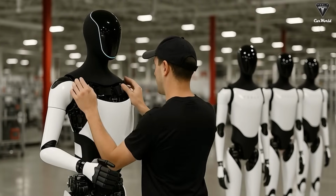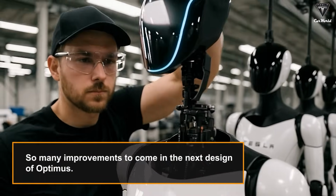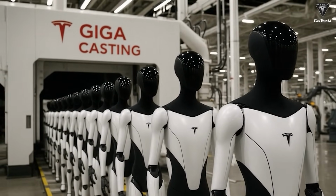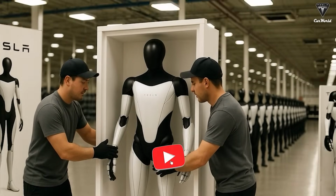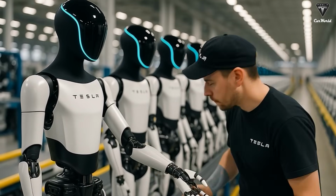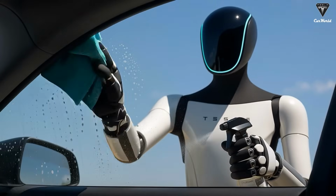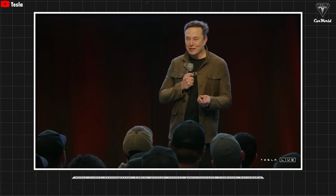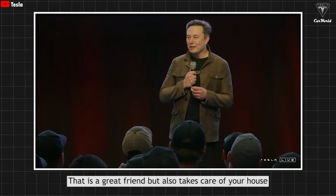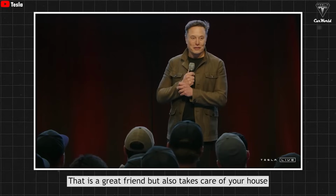Recently, the Tesla CEO also said, "So many improvements to come in the next design of Optimus." It's fair to say Musk has poured a lot of money into this robot, and Tesla is taking it very seriously. Simply put, Musk believes this will be the most intelligent and sophisticated robot in the world, and that everyone will want to own at least one. You can imagine your own personal robot buddy that is a great friend, but also takes care of your house.